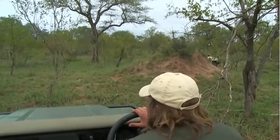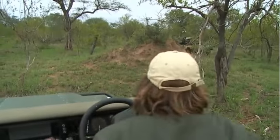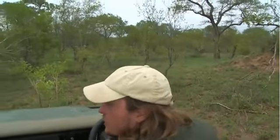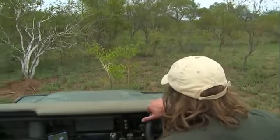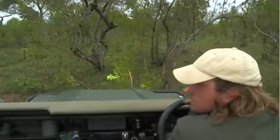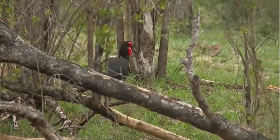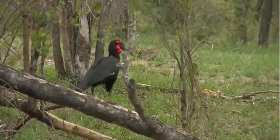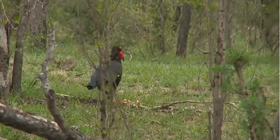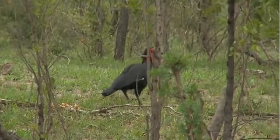Okay, let's move on. Let's go. So we're going to go back to Jamie with that ground hornbill quickly while I try to loop around to get in front of her again. We're still with our incredible bird, now that you've had that short but wonderful time with Karula. We've been sticking with this particular male.